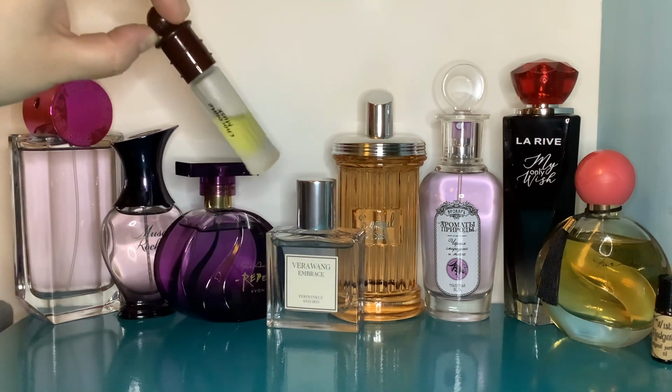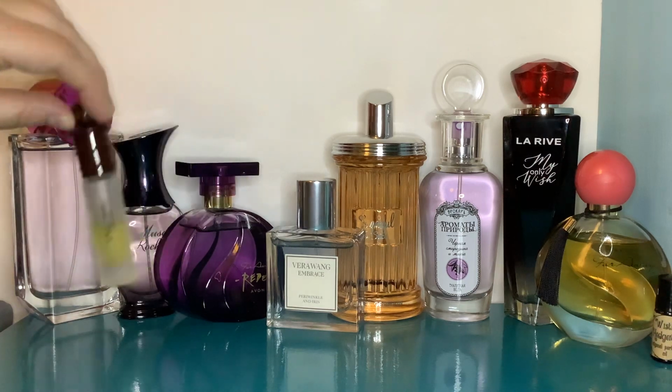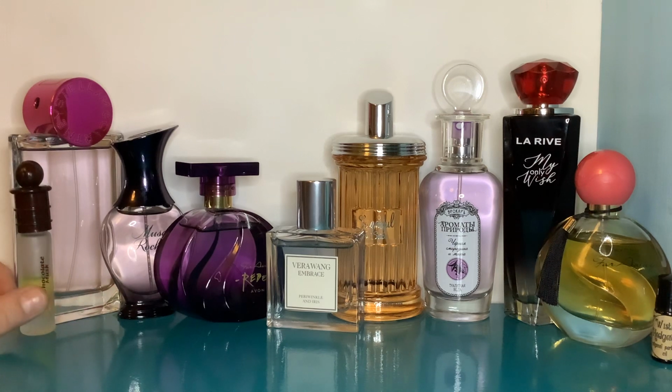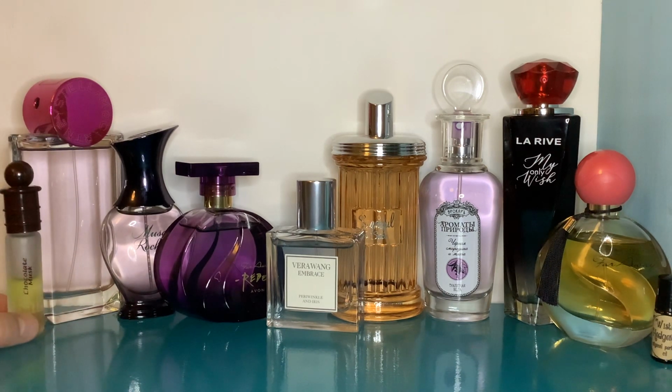It's absolutely lush. I like wearing it to bed. My husband really likes this one as well. And yeah, it's just a really nice one. I've not tried the spray. Maybe one day I will try the spray, but I haven't tried it because I saw Sarah May talk about it and she really didn't like it.